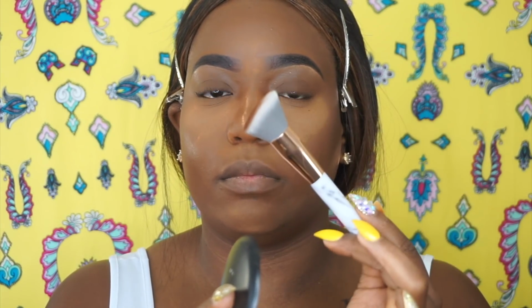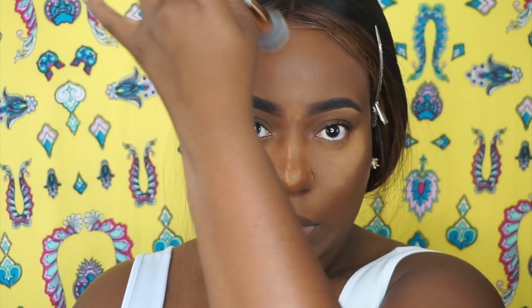So now I'm switching to the 929 brush. It picks up product more lightly than that Morphe brush, but again, it has the slanted bristles. You're gonna do the same thing. So I'm coming around the other side of my forehead. As you can see how densely that applied. Wow, blend that out. That was intense. Thanks, girl, for that.